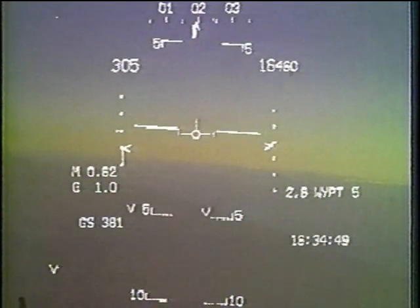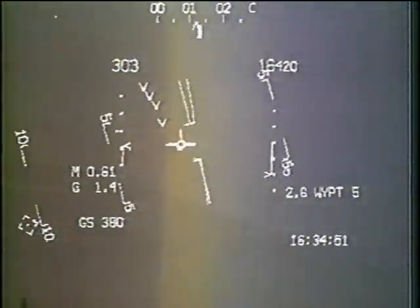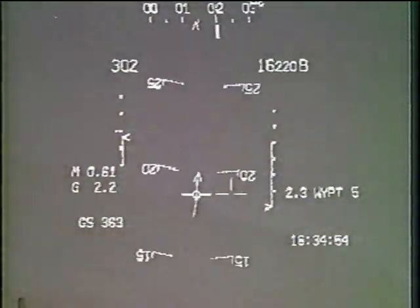About to commence the first of his practice bombing runs, note the height reading, top right on the HUD display.